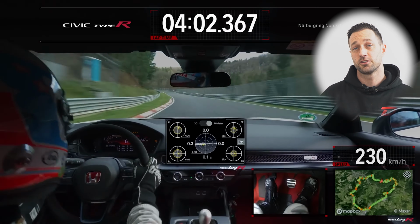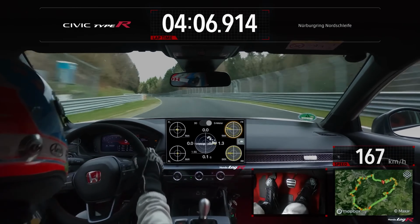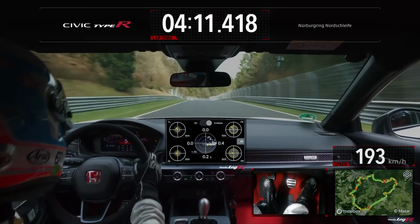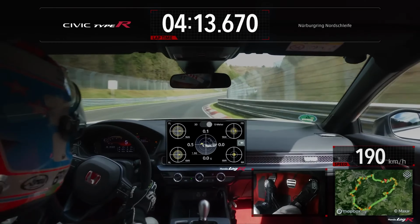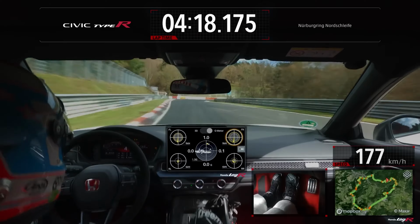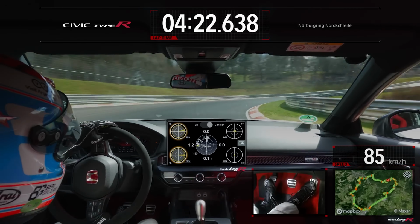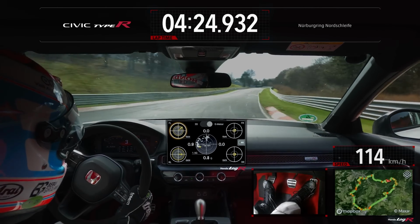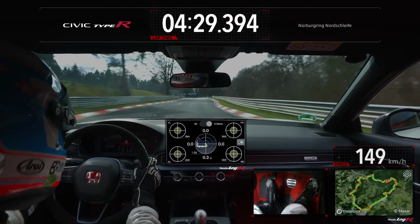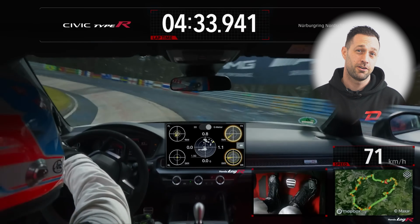Looks like there's been no heel and toe used in this lap, and it looks like the car's been doing a lot of the work for the driver. Whoa. Are we committing to the carousel? Dipping into the carousel now. It's looking bumpy.